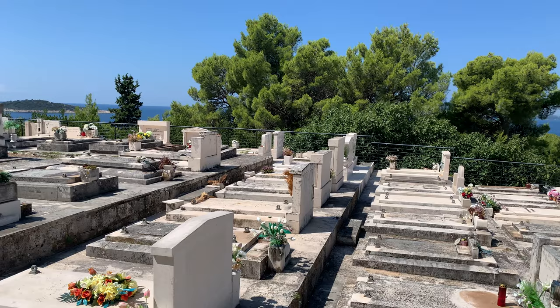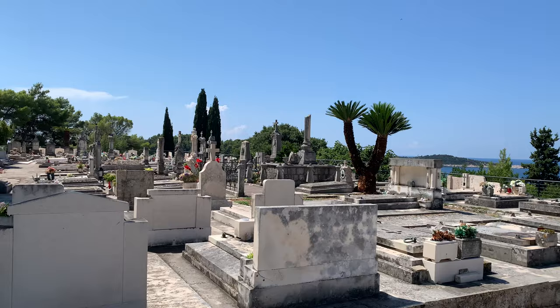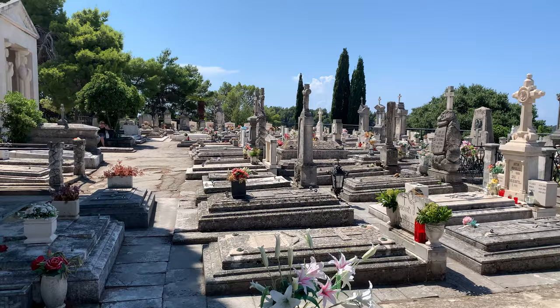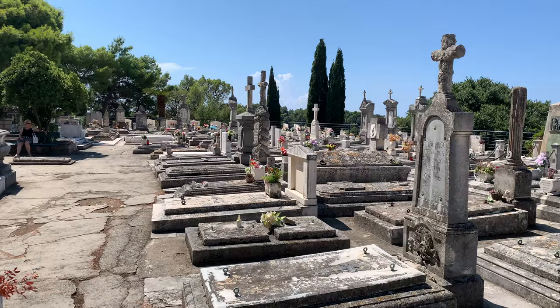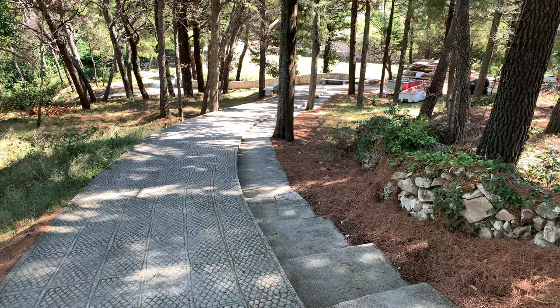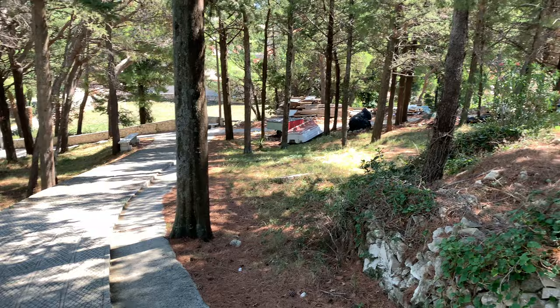Where the island, one of the many islands up there. Every single grave's got flowers on, I think that's amazing. This is a little easier going down than it was. Just literally all steps the other side. This is the back area of the mausoleum.